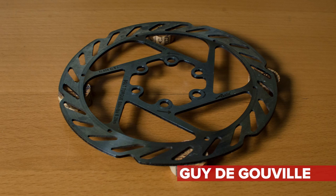Right, now we've got Guy de Gouville, who's got a worn out disc brake rotor. So rather than put it in the bin, he stuck some cork on the bottom and has made a coaster. Just watch out, if you do that, you don't get cut, because those disc brake rotors can be pretty dangerous, can't they? And they can get hot. Or you could use them to cut your cake and then put your teapot on it.